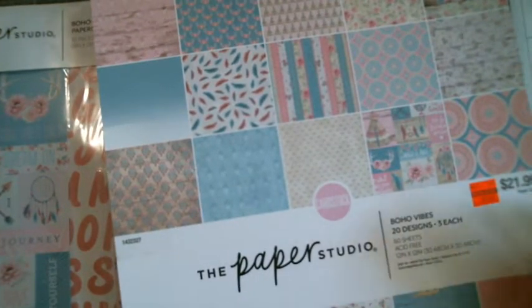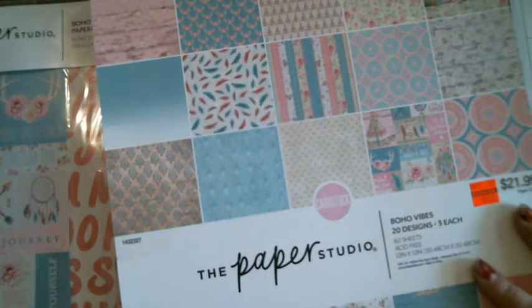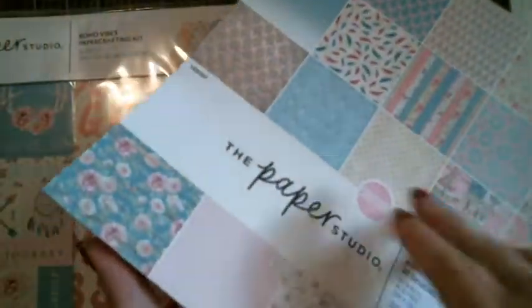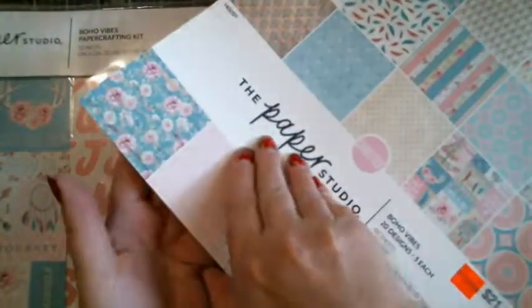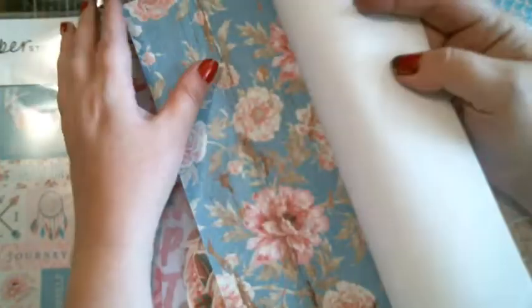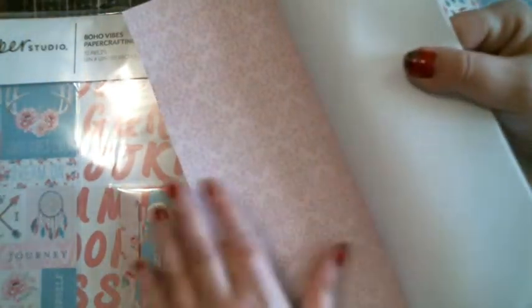$21.99 originally, down to $5.49. 20 designs, 3 each, acid free, 60 sheets total. And here I can kind of just love this paper pad. I still got this sitting in a 12 by 12 plastic case. It's one of my favorites. Love it, love it, love it.